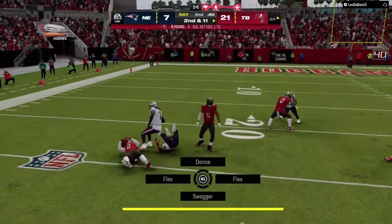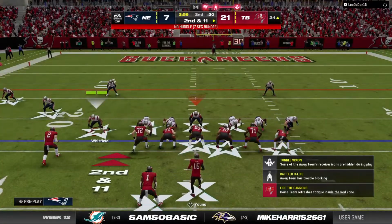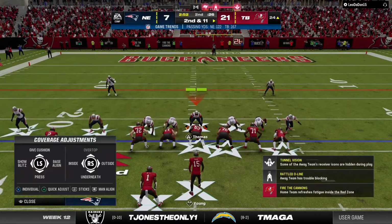Finds his man. Complete. It's Bowman. And he will lose yardage and be backed up to the 24. That brings up second and 11 at the 24-yard line.